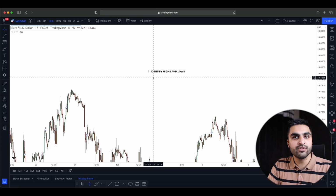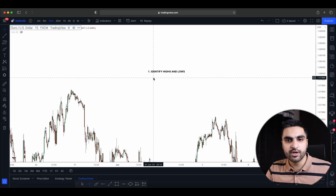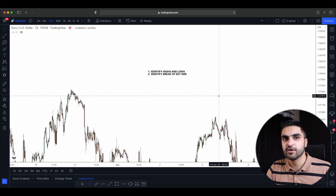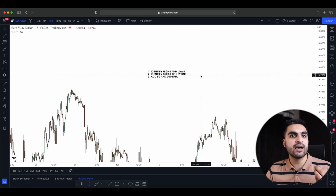And what is a key support and resistance level? Any support or resistance that keeps the market at that level, that does not let the market break it a couple of times, is considered to be the key support and resistance. I will show you the example in a moment. So the second thing is we need to identify the break of key support and resistance, and for the last thing we are going to use two indicators. Both of them are exponential moving averages. For our first exponential moving average, we will use 50 length, and for our second exponential moving average, we will use 200 length.